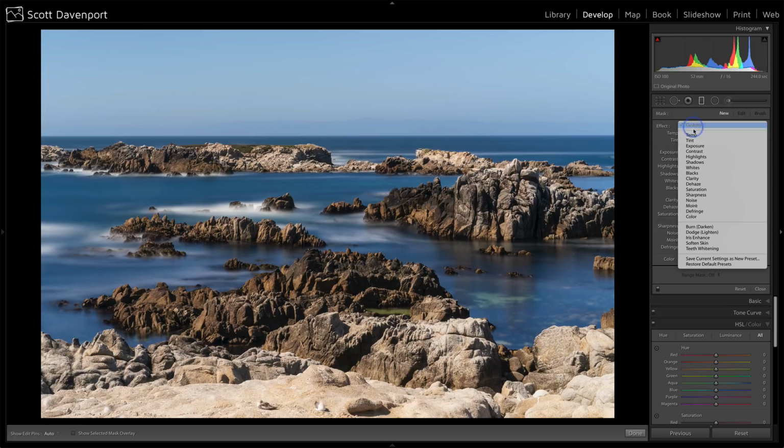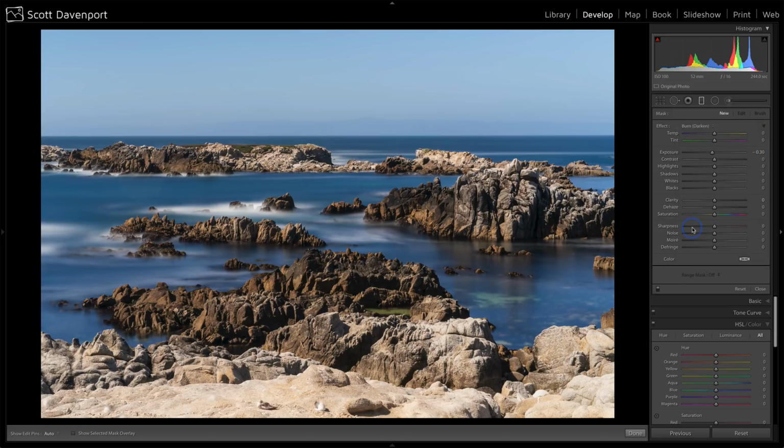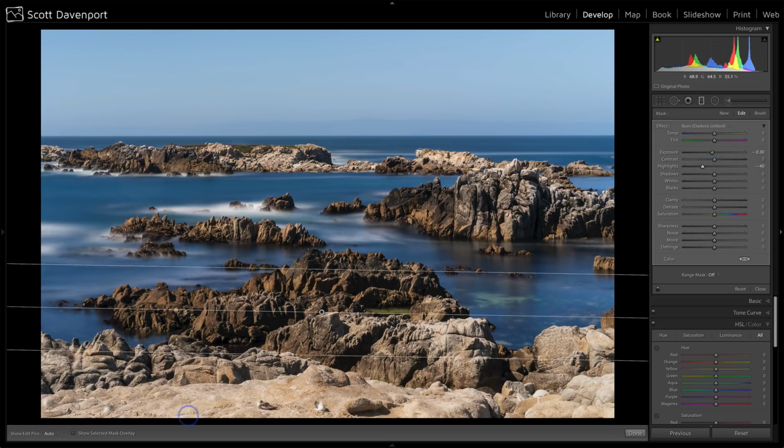So let's get the burn preset, which is going to take our exposure down, and we'll just drag this up from the bottom. And let's fine-tune that a little bit. We'll actually take highlights down a little more, really taking the heat off of these foreground rocks.